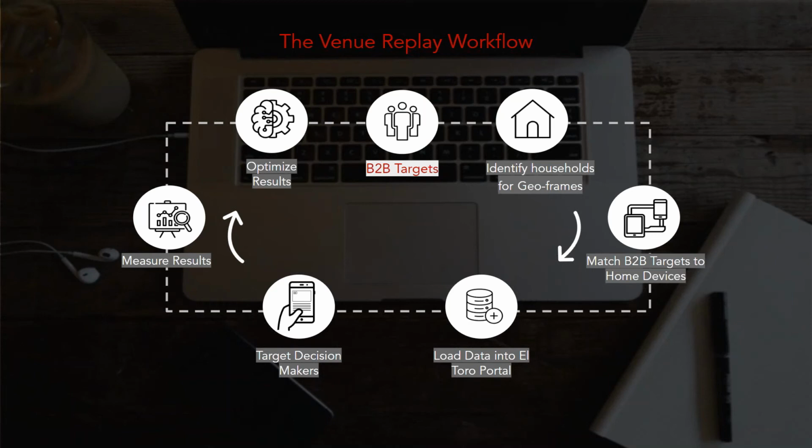Current methods or previous methods may have been geofencing. Previous methods could have even been with us through IP targeting. But what we're going to do is identify the households for the geoframes. So those geoframes that you're going to provide, that you're going to draw within our system, or that we're going to help you draw within our system, we will then identify the households within those specific geoframes, okay? Within those households, we're going to have all the targets and the home devices. These are going to be identified as people that have high intent within that location of interest, whether they be employees or consumers. That's up to your strategy.